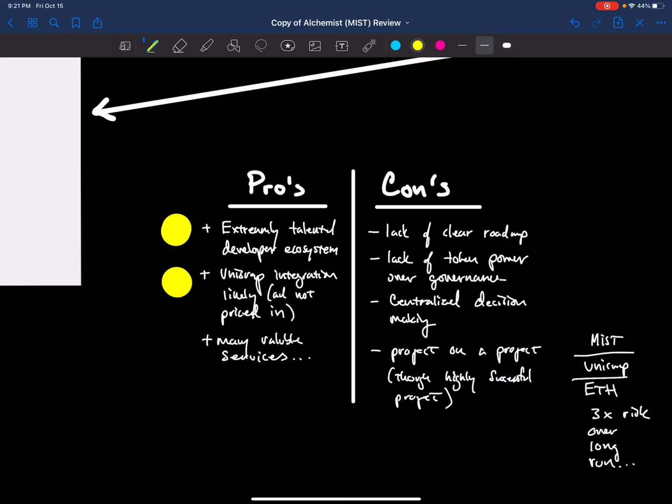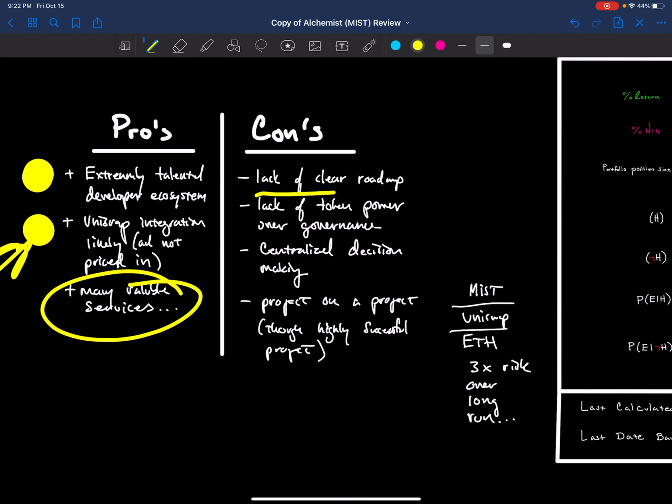Now the pros: extremely talented developer ecosystem, Uniswap integration likely and not priced in. So this is good for those looking for a short-term price gain, which is highly likely. Many valuable services provided. So these are good pros. The cons: lack of clear roadmap, lack of token power over governance, centralized decision-making by that few group of developers, and the project. And so finally, one of the biggest cons is it's a project on a project.